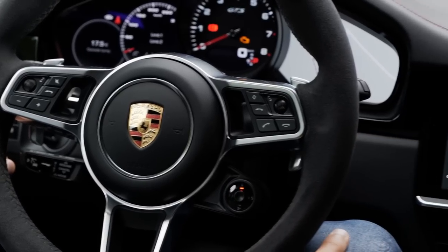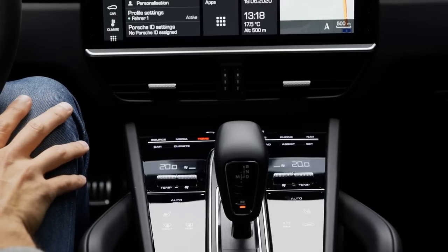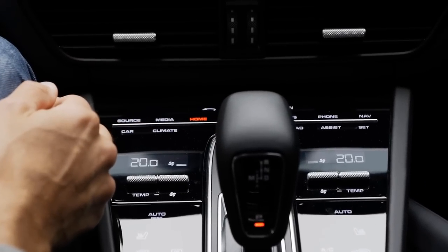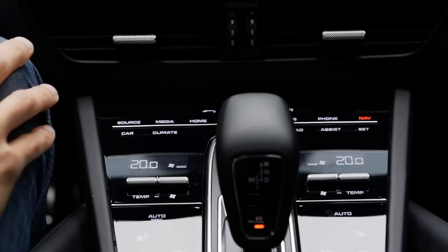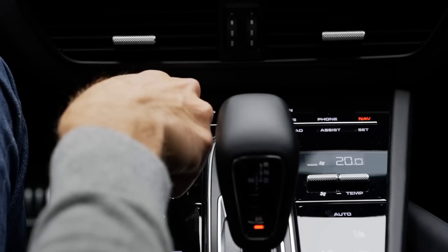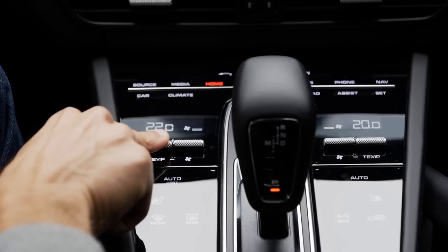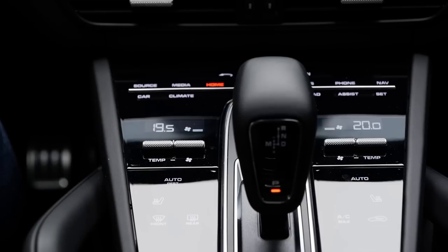Then in this middle console part, high gloss black everything. You have to clean it quite often due to the dust. You have some hotkeys still for the GPS. I always wonder why the GPS hotkey is on the right side. I would like to have it on the left side, actually, but I don't know, maybe it's just me. Then the climate control is right here. Metal knobs, good quality, and nice clicking sounds. Yeah, I could do that all day.